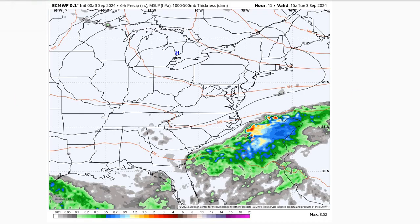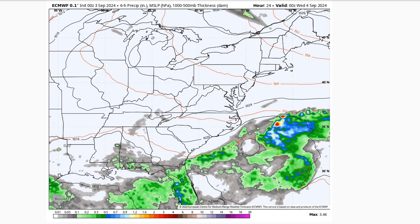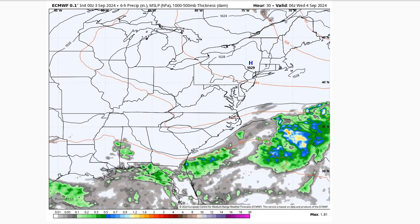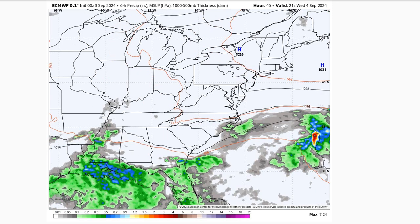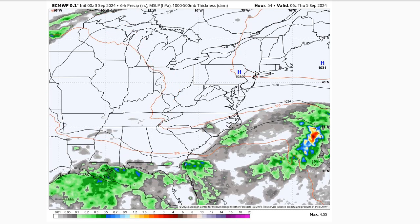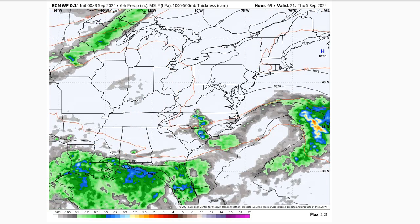If we look at the European model here, zoomed out, as we do expect a fairly stagnant pattern through much of the week. Again, expecting dry conditions as we move through the day today and to continue with some slightly breezy northeasterly winds. We'll see similar conditions as we move into the day on Wednesday. As you can tell, not much change in the pattern here as we move through the week, keeping that onshore flow continuing slightly breezy during the daytime hours and then relaxing a bit as we move through the evening time frame.